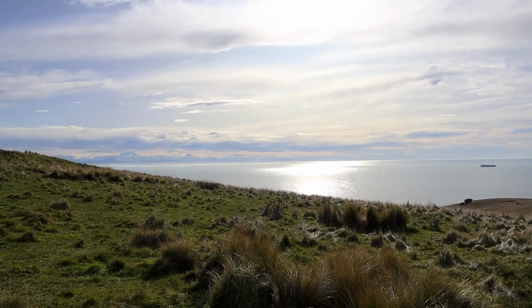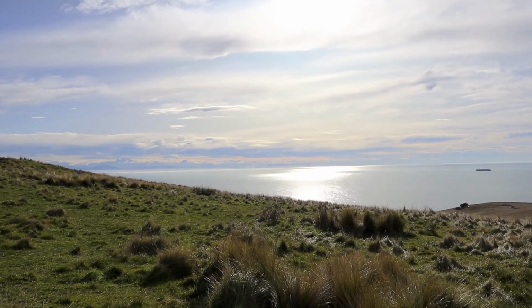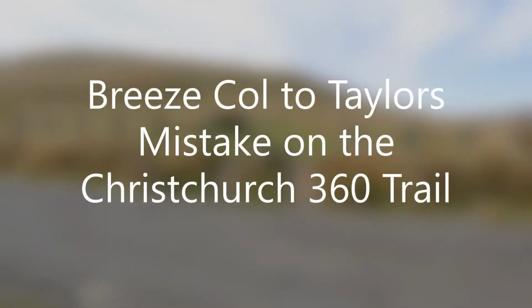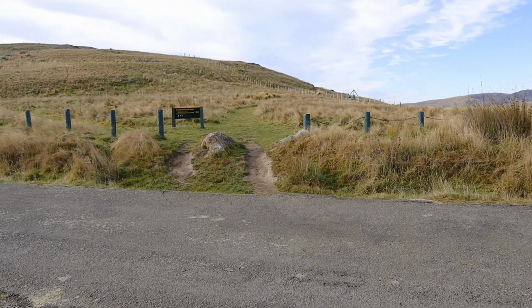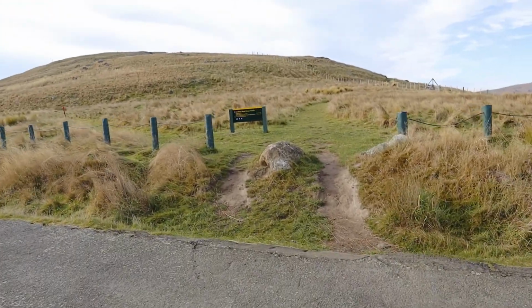That's looking out to Pegasus Bay from Godley Heads. So the official Christchurch 360 trail starts over the other side of the road over there, so we'll just walk across. Just look out for traffic.